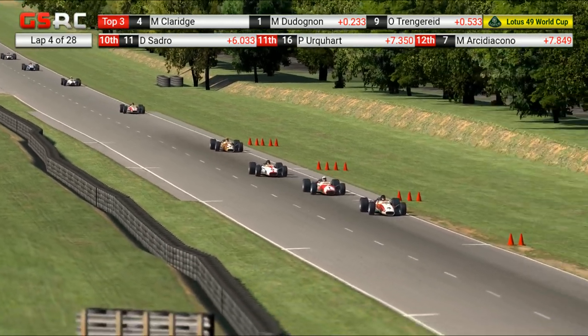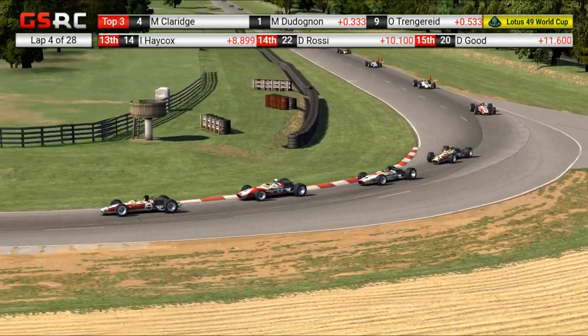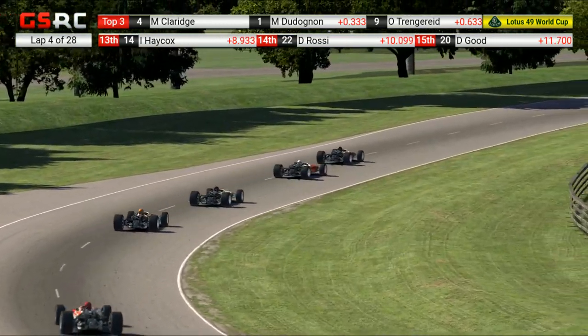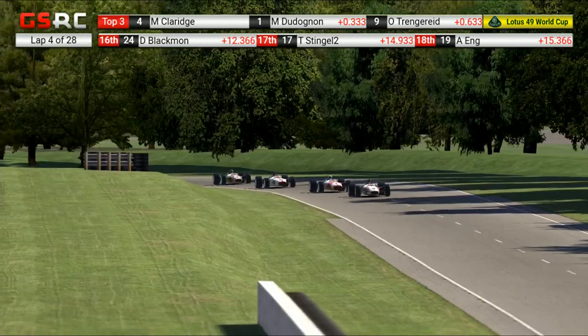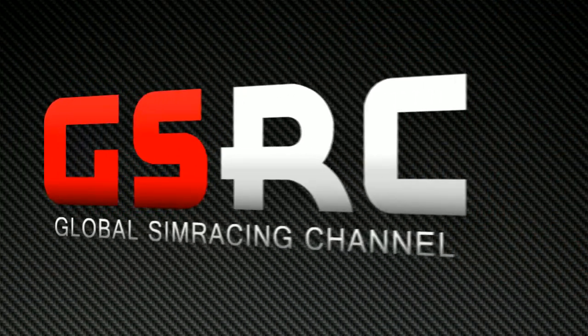McLaren slightly defending the inside, but already coming back. Not as much pressure this time around, but maybe Ove Trangere can provide some pressure now on the French driver. A little bit calmer. We've been waiting with a replay queued up. I think now we've got an opportunity for Hideki Koivisto's incident.